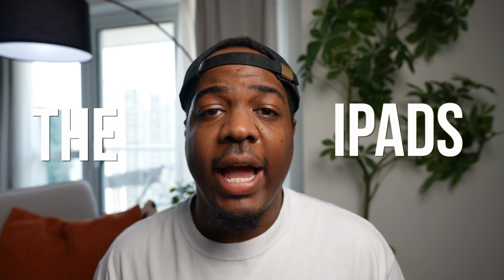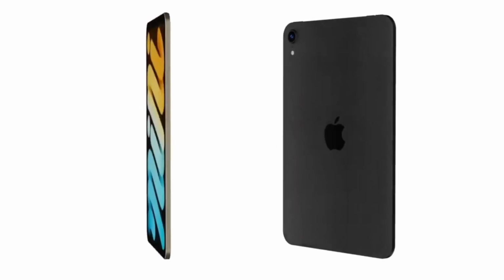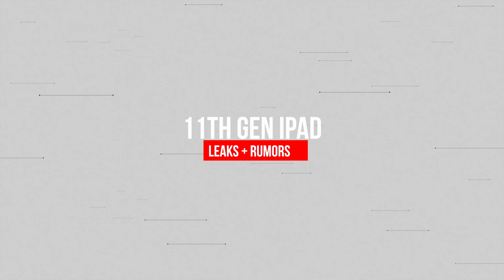What's going on with the iPads? This summer breezed by, and with the fall coming up, we're in for a huge surprise. And no, I'm not talking pumpkin spice lattes. New iPads are rumored to be coming out this fall. So let's talk about Apple's upcoming iPad lineup going forward and what the latest leaks and rumors are suggesting about an iPad mini Pro. Starting with the 11th gen iPad.